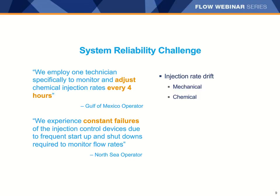Another challenge that we hear about are plugging issues, whether that's due to chemical quality or precipitates forming in chemical as it's exposed to the atmosphere, or due to failed filters. Plugging can result in under-injection of chemical and potentially major shutdowns.